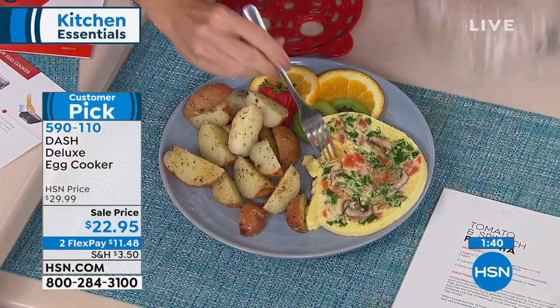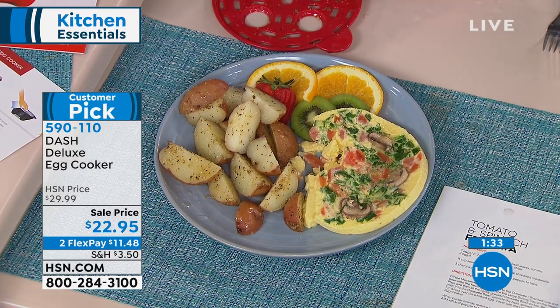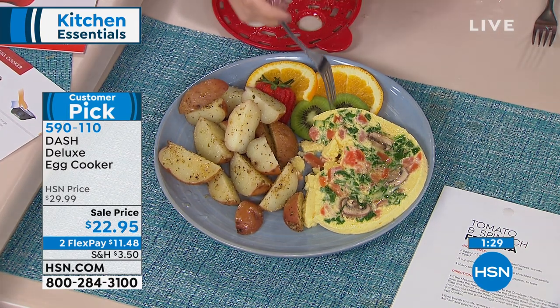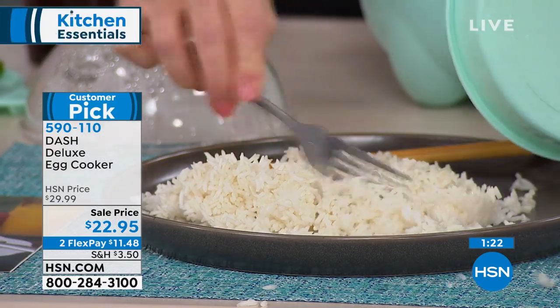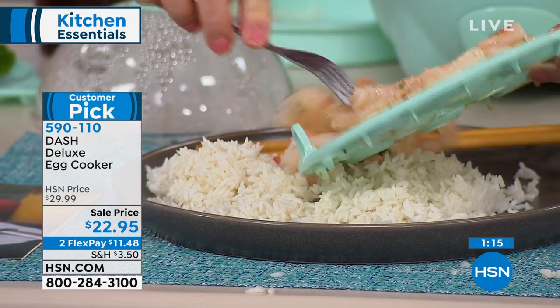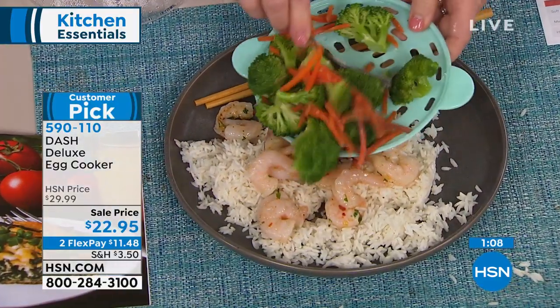So remember, inside your Dash Egg Cooker, it's basically a mini steamer. Whether I'm steaming eggs in the shells to hard boil them or poach them, or whether I'm steaming vegetables and fish, I don't have to use this for just eggs. This becomes the perfect mini cooker for whatever you're doing. We can steam some rice on the top like I did there, then add some shrimp from the bottom. See, it's all just a steamer. So this is designed to steam my eggs, but get creative with it. Once you bring it home, use it as a steamer for your veggies, for your fish.